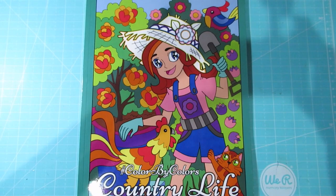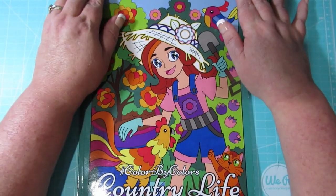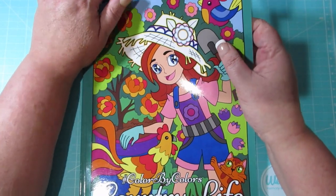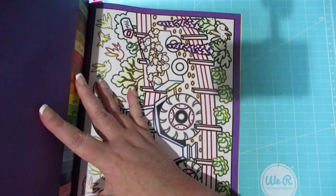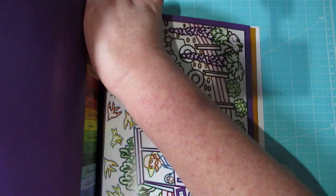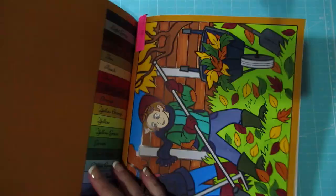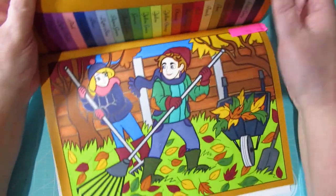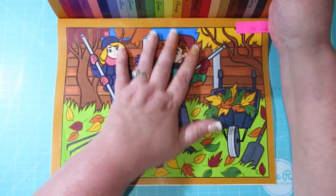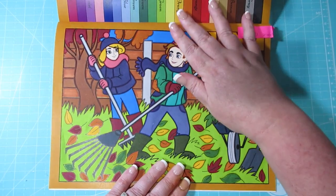books. This is the first time I've coloured in one of these colour by colours. I love the concept of these, but the way I am, I want exact match. And yeah, I struggled. So this was for the bonus section of Jamie's with Harvest.